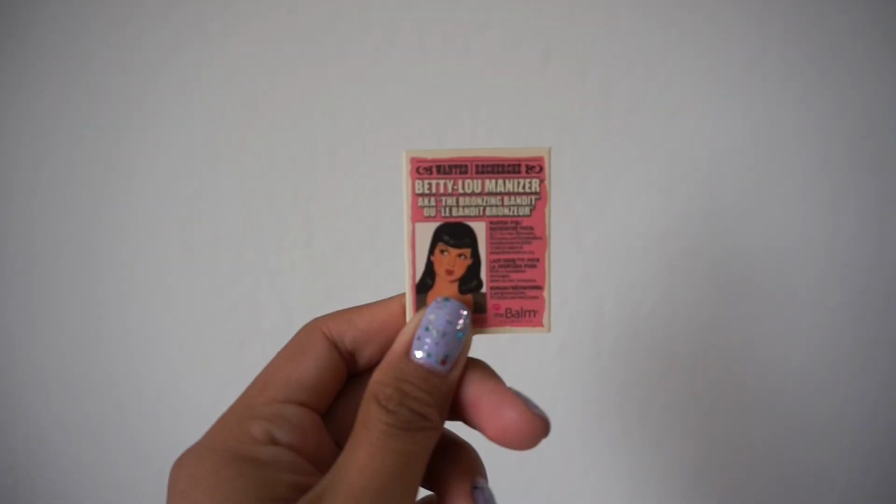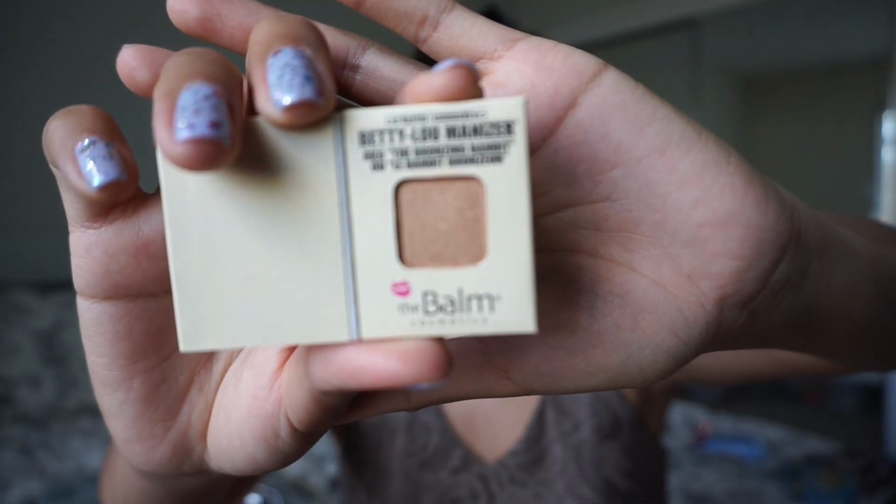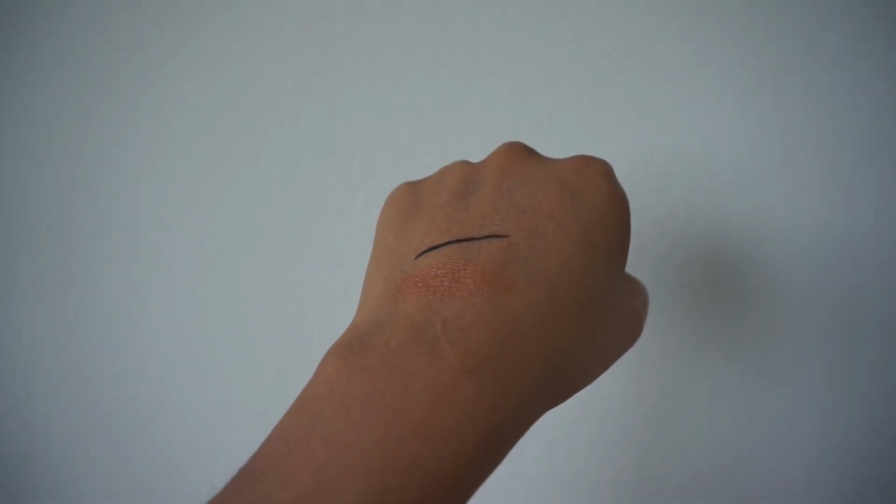The next thing I have is Betty Lou Mayonizer, aka the Bronzing Bandit. So we got the little bronzer. That is pretty small. Wow, this is a bronzer though? It's a very shiny bronzer. Let's swatch it. Ooh, creamy. I don't know if I'd use that as a bronzer. That's pretty shiny. But if all else fails, we can use it as an eyeshadow.